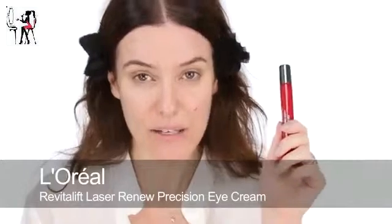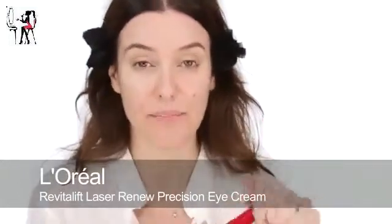Also, anything with caffeine in is brilliant. This is the Revitalift Eyes by L'Oreal, and lots of brands do these caffeine kind of either roll-ons or something like this, which just has a metal applicator on. And these are so good because particularly if you keep them in the fridge or keep them somewhere cool, you really feel a cooling effect, and just pressing gently and working out will seriously help to reduce the puffiness.